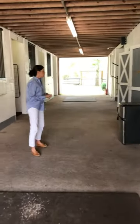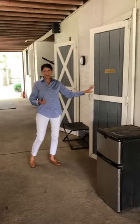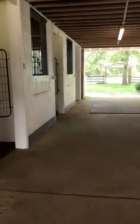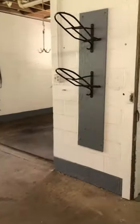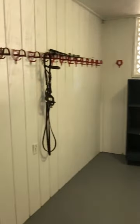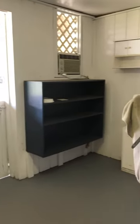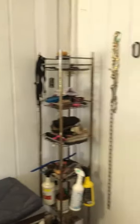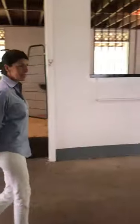And of course we have a nice powder room here, so you have a utility sink and WC in there. And then here's a sweet little tack room. You want to take a peek in there and show them. Place for all your bridles and saddles. It does have a little AC unit, so that if you needed to use that during the heat of the summer, you could do that, but it's really quite cool in here right now. You really don't need it.